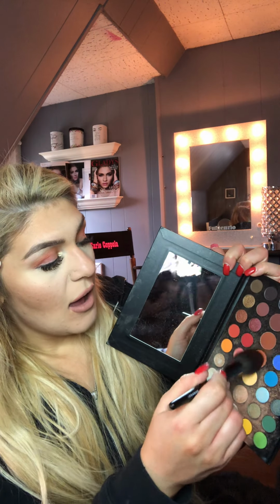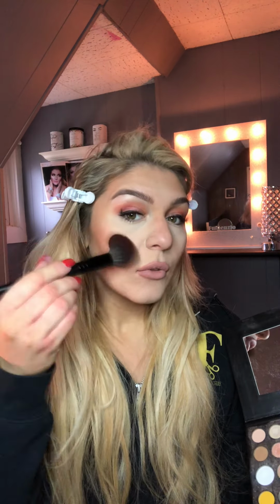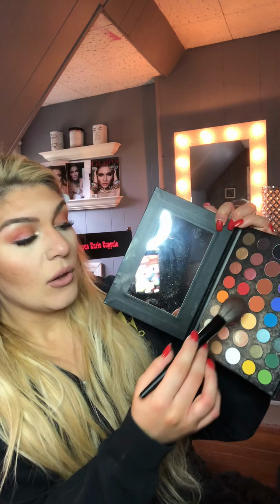So now I'm going to show you a little bit of highlight, some contour and some blush. So what I'm going to do is go into that shade that I put on my eyes earlier, right here. I'm going to grab a bronzer brush like this, take some off, and bronze up my face. There's a couple of different brown shades in here that you can use, depending on your skin tone. I see that the transition shade I use in my eyes works better with my skin tone. I'm just gonna add some color on my face using this middle one right here.